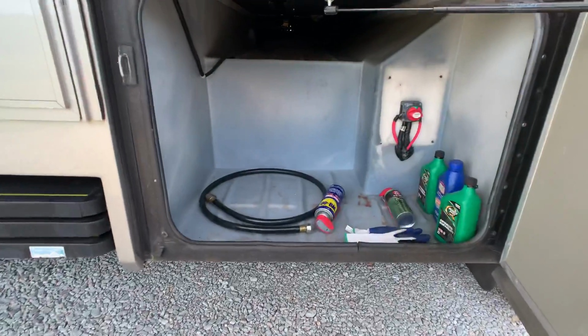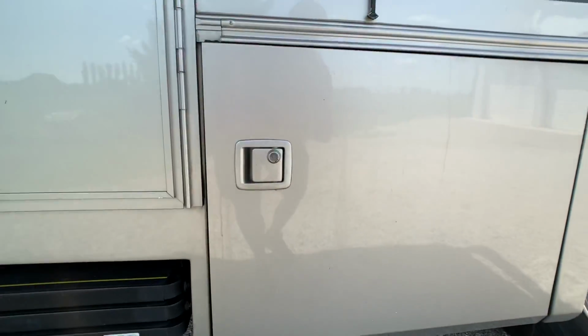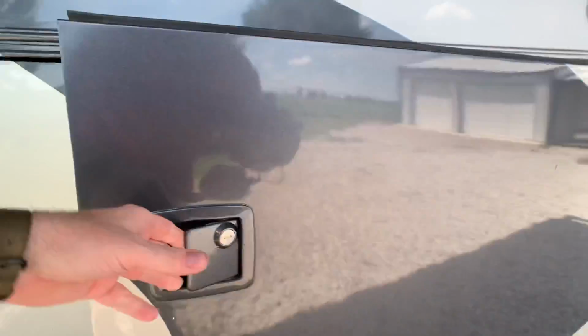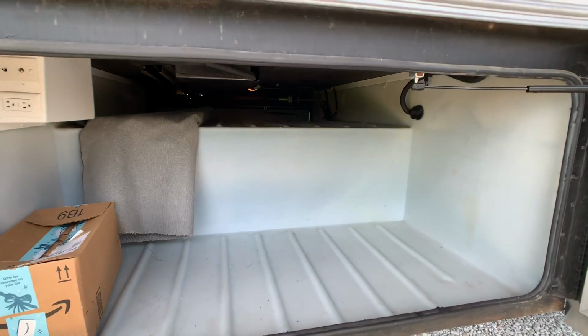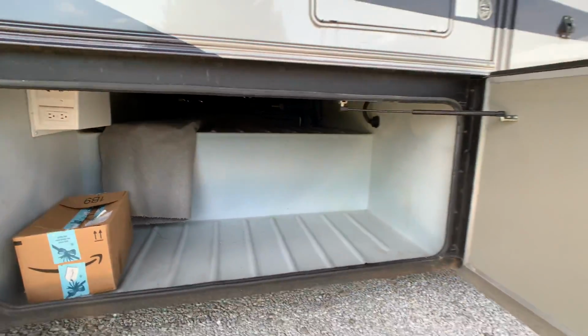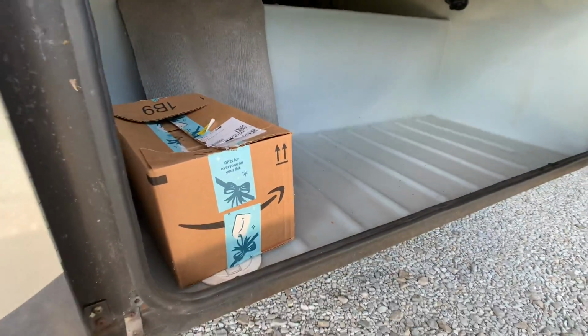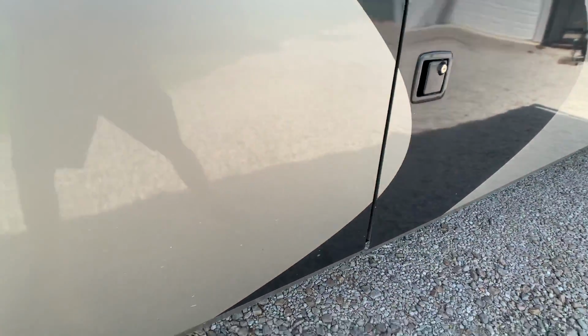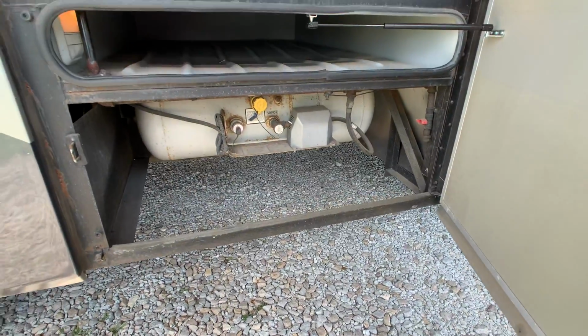Side hinged, insulated baggage doors, a big deal for a Class A gas motorhome in '06. These are diesel pusher features that I'm showing you right now. Pass-through storage. There's your cameras packet, the new cameras. The owners just hadn't had a chance to put them on. There's your 24-gallon LP tank.